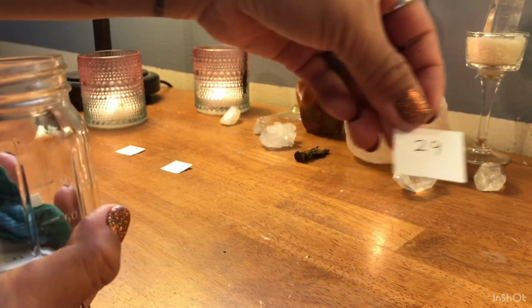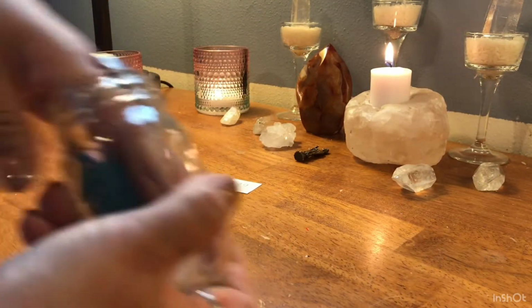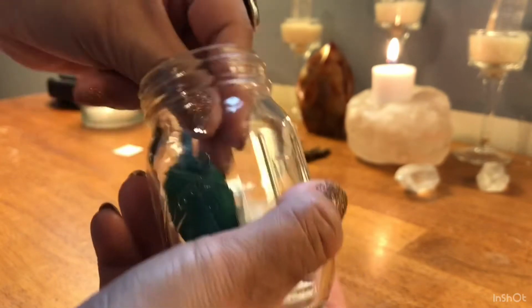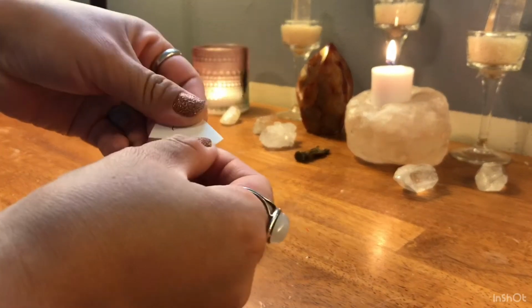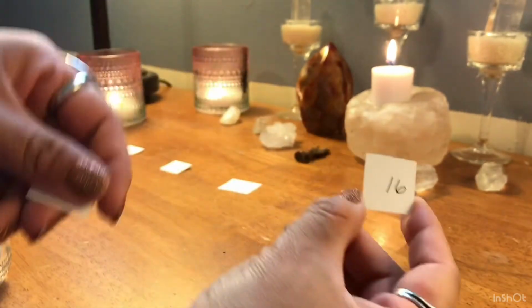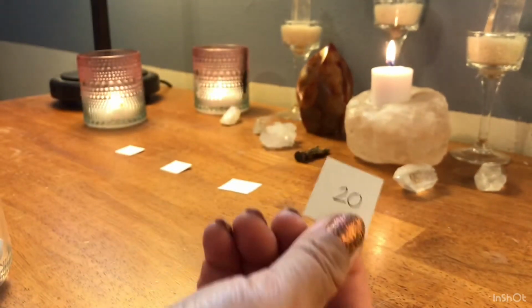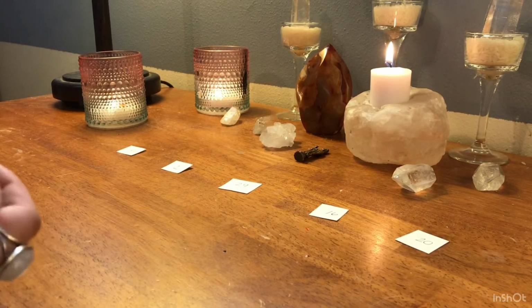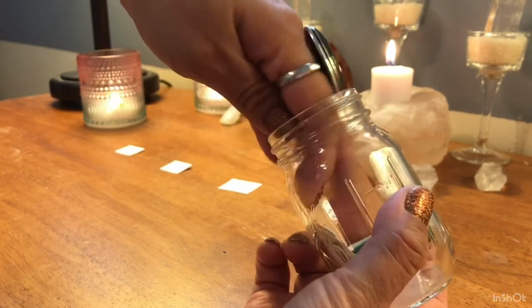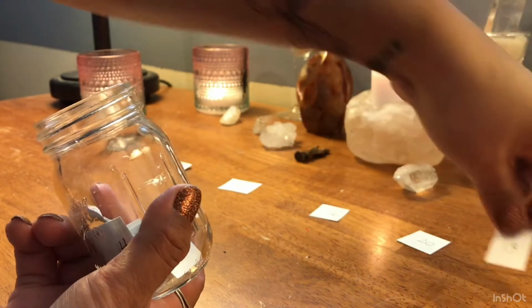Third reading is 29. Just pull out number 4. Reading number 4 is 16. Reading number 5 is 20. And the last one is 13. So number 6 reading, you are number 13.